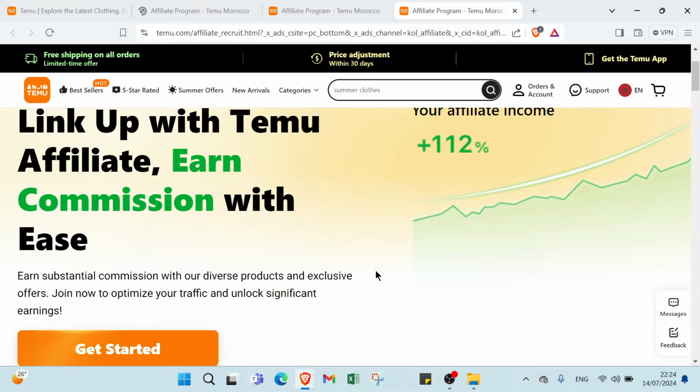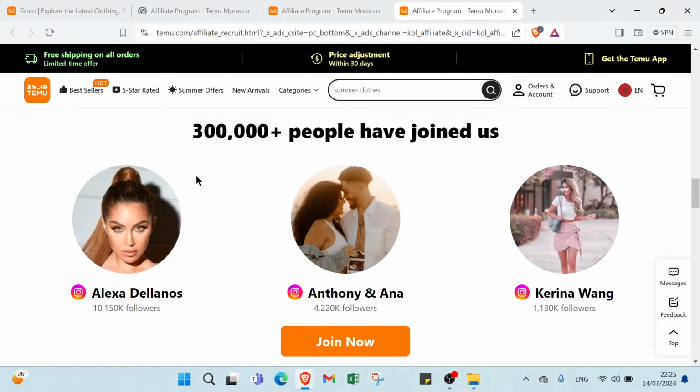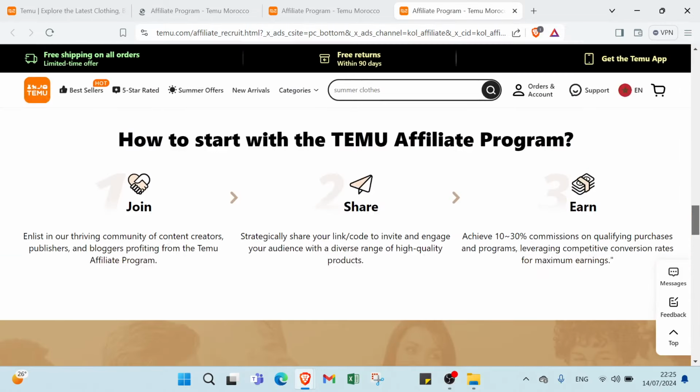This is the home page. You can get started, but before that, scroll down to know important information and notes. Here we have more than 3,000 people have joined. Also, we have here how to start with the Temu affiliate program. You can just join, share, and earn.